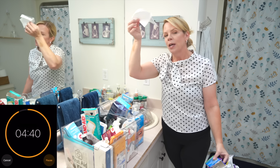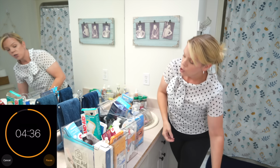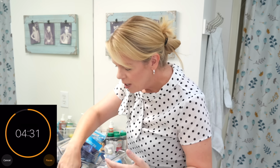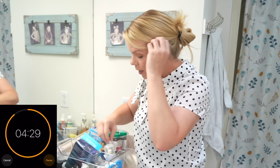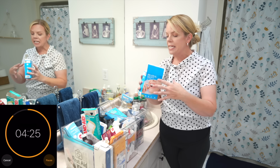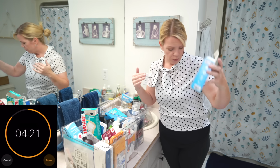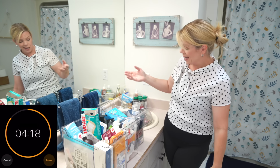Also Band-Aids, they'll get a Band-Aid, but they'll leave the wrapper in there. So start by looking for trash. This could also be expired medications, expired cough syrup, all that type of stuff really quickly. Then I'm going to take it a step further and ask myself, do I really need these things? I have mouth guards that ended up being way too big for me. I know they can go, they're just taking up space.